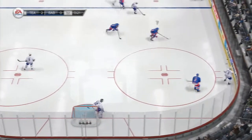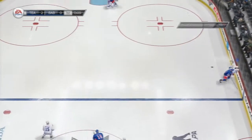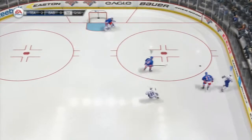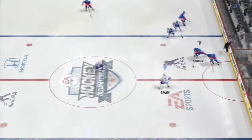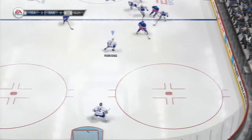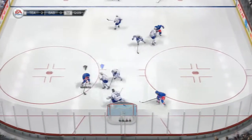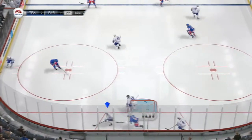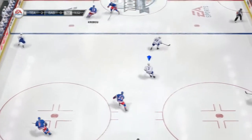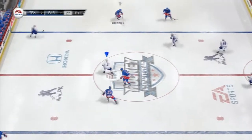But yeah, we are off to a fantastic start here. I mean, 2-0 up, and... Oh my god, St. Louis just got killed. Holy shit. Wow, okay, St. Louis. Oh, shit, get there. Oh, great job knocking him off the puck there. Who was that? Don't know. But great job knocking him off the puck, though.